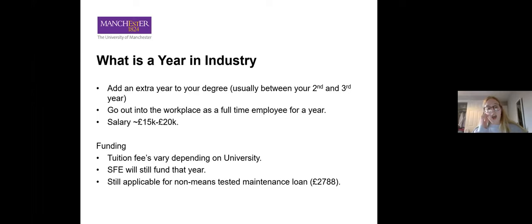So that can vary. Just quickly, a little bit of information about funding, because I know it can be quite daunting sometimes. There's a lot of information. So whilst you're on your placement year, you're still technically a student. So that means you still have to pay your tuition fees, but because you aren't utilising the university as much, they're most likely going to be reduced, and that reduction varies between university, but it's usually reduced to about 20%. And student finance will still cover this year, so you don't have to worry about any funding. It will just be added on to your normal tuition fees like normal.